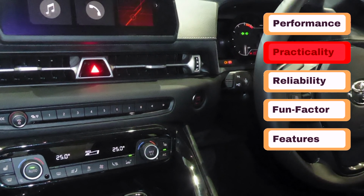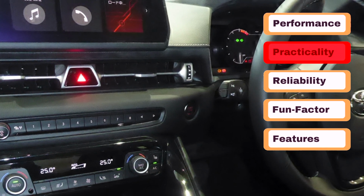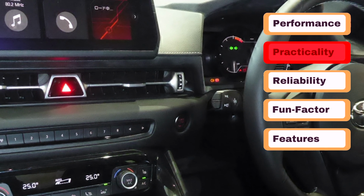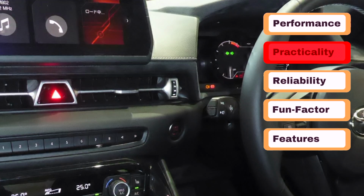The 8.8-inch entertainment screen looks great and is a doddle to use. Again, if you're fine with its BMW infused setup, then you won't have a problem, and nor should you. The iDrive experience is unrivaled, especially in a coupe.